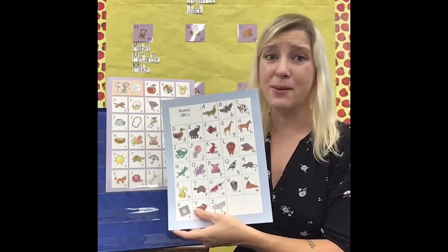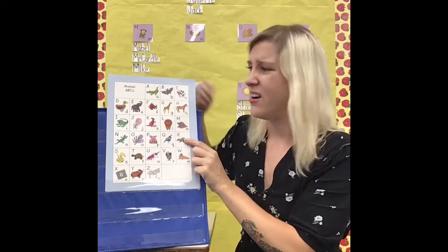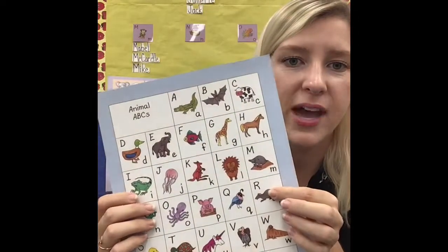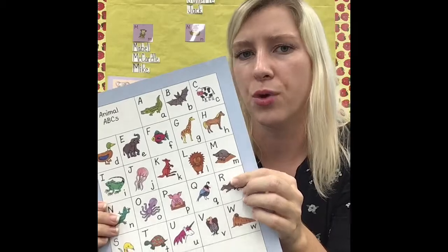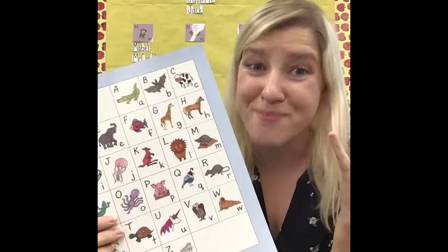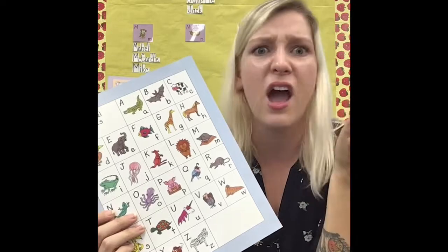I was looking at our animal ABC chart, and I started thinking, why is there a mouse with the R? Why would they put a mouse that says like M? Why would they put that with R? R says like red or run. But this is a picture of a mouse. Then I thought, oh, whoever made this alphabet chart, whoever invented this, must have meant rat. This must be a rat. But when I looked at it, I thought it was a mouse.